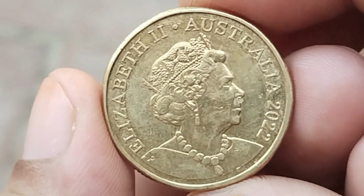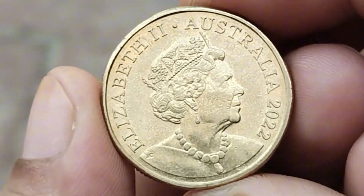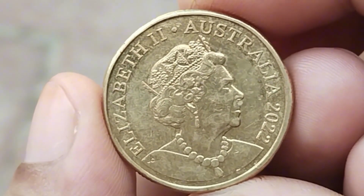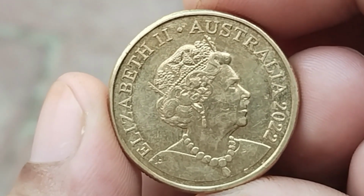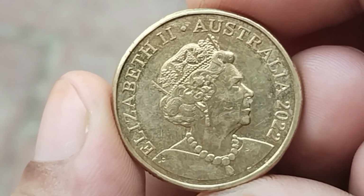One of the key factors that drive up the value of any coin is its rarity. The Australia $1 2009 coin might not seem rare at first glance, given that it was produced for circulation. However, as the years pass, the number of these coins in top-notch condition dwindles. Many were used for daily transactions, resulting in heavy wear and circulation damage.